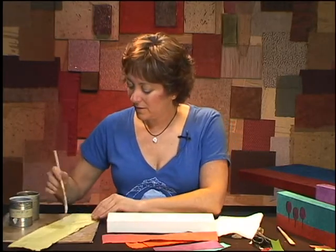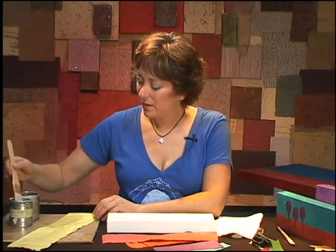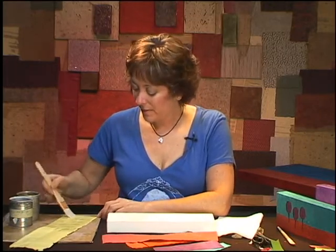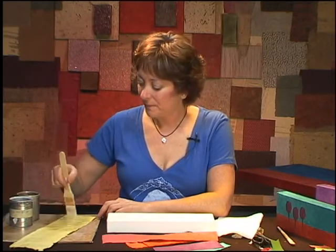So I'm just going to cover the paper with my matte medium, and you want to give it a decent coat because you want the glue to absorb into the paper a little bit, and it'll stick a lot better that way. Now the color of the paper is going to change slightly. It's going to get a little bit darker after you put the glue on.